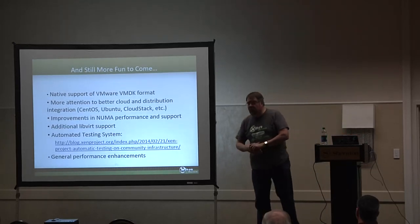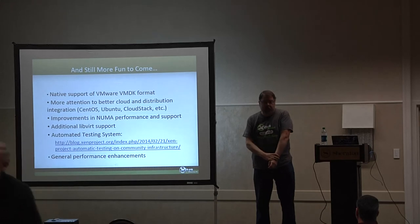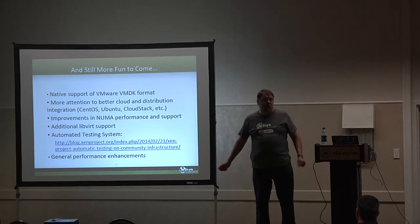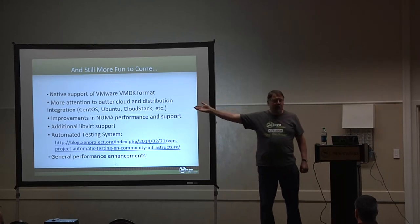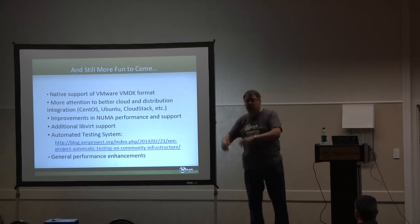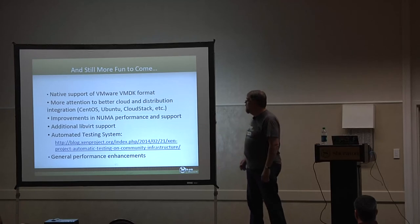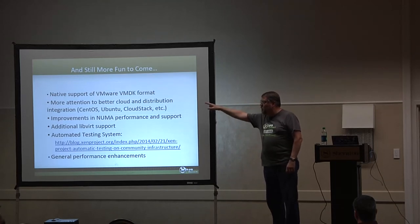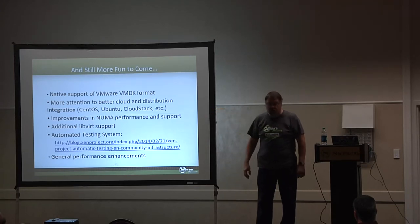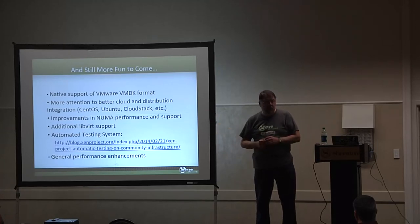Another interesting one that's come along, largely from the Verizon folks, is VMDK format support. If you're working with VMware, they want it so that we can actually take one of their VMDK files, throw it into the system, boot it up and go. It's very interesting. That's going to be something to watch, and that's coming along really well. We're trying to play well with others, which also means more integration with things like CloudStack and OpenStack and so forth.